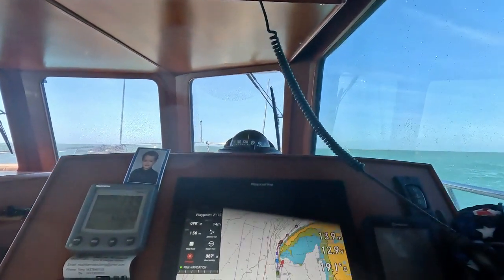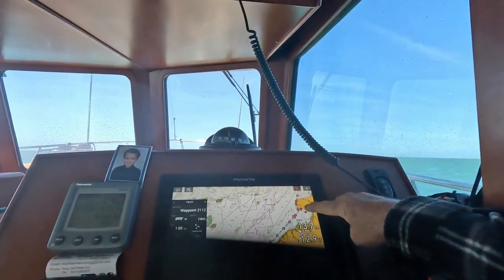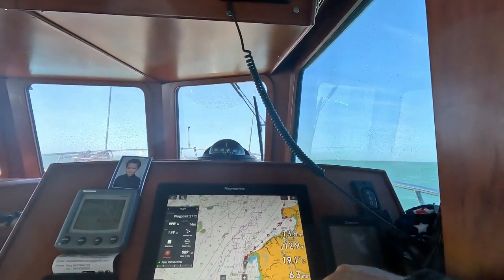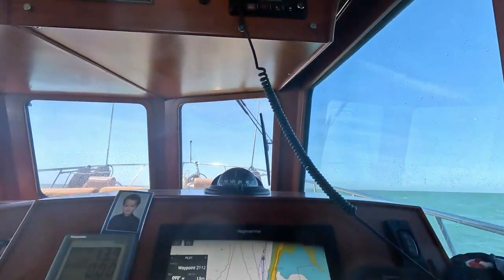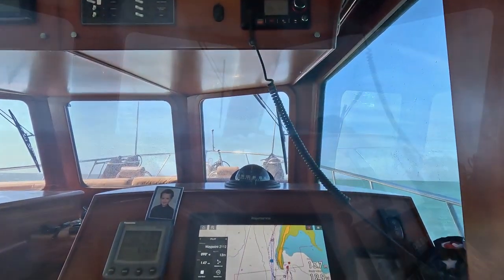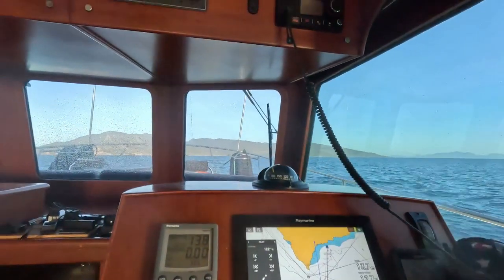I'll give you a bit of a clue where we're going. Hope you can see this. So we're going to anchor down here at Cape Upstart. We've got probably another 3 hour run, so we're about halfway, I suppose, from Townsville to Cape Upstart. So, bring it on. It's about 10 to 5.